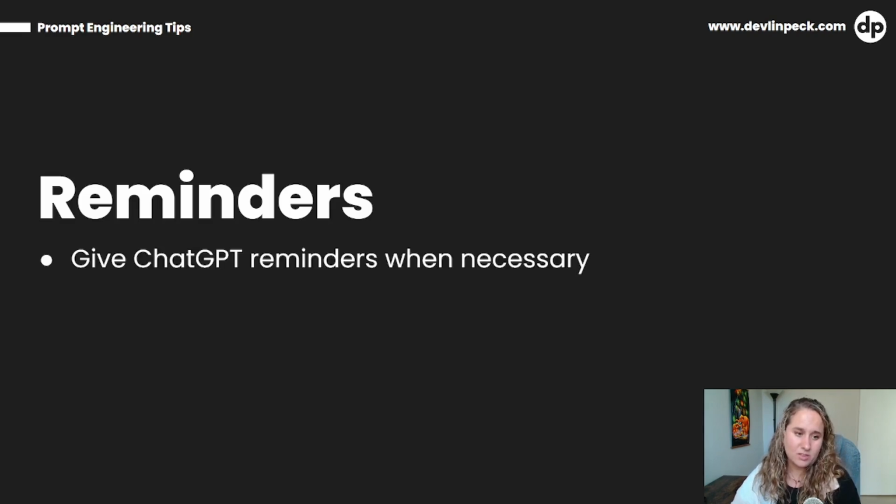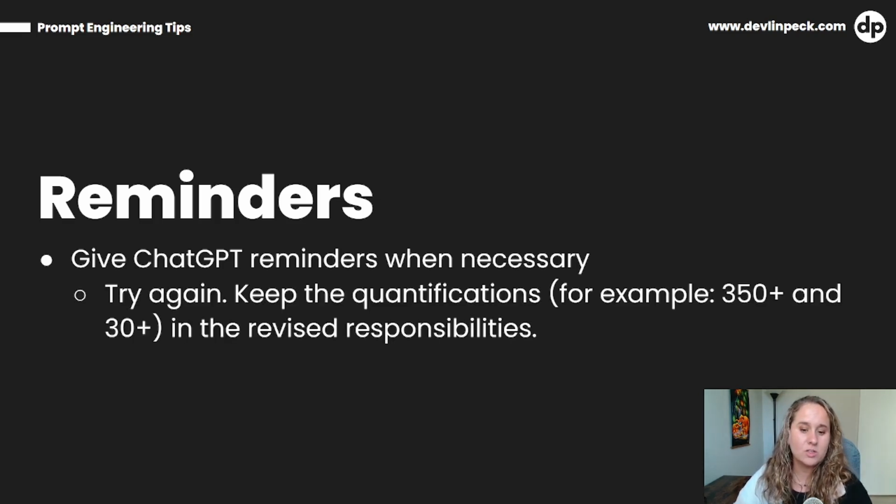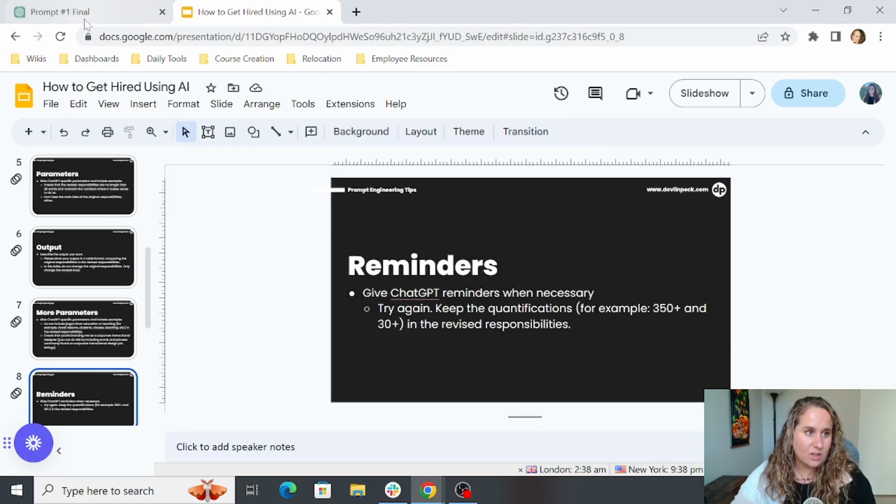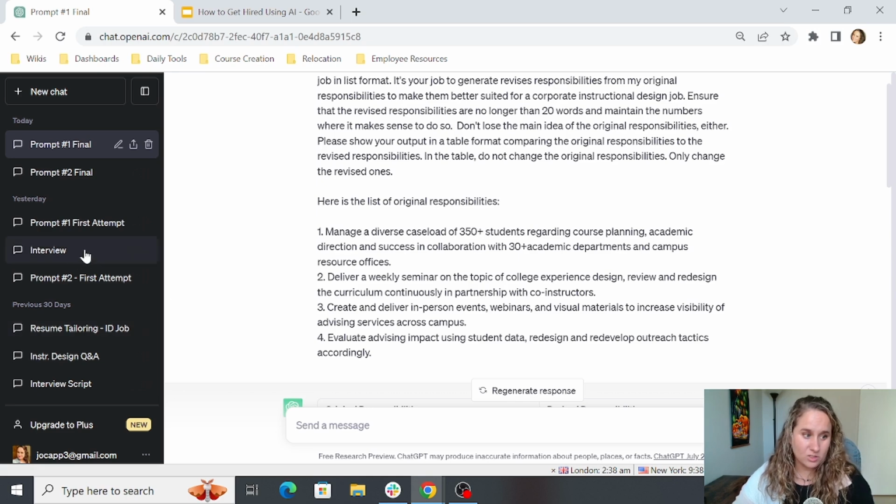As I said, it needed a reminder about maintaining the numbers or maintaining the quantifications from the original responsibilities. So I said, try again, keep the quantifications, and then gave an example of the quantifications that were in the original responsibilities, which is 350 plus and 30 plus, and then telling it to keep that in the revised responsibilities. So you can see, you might have to give it some reminders. You might have to input it in separate messages and just be really specific about where you want it to do certain things. So let's take a look at what that looks like in ChatGPT.